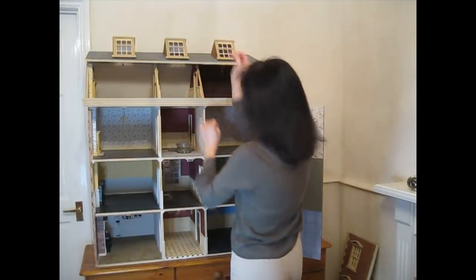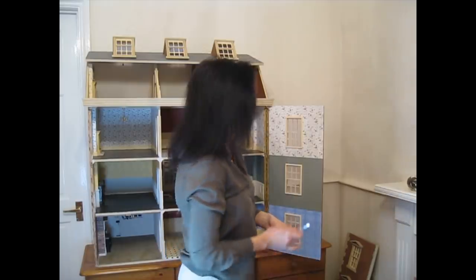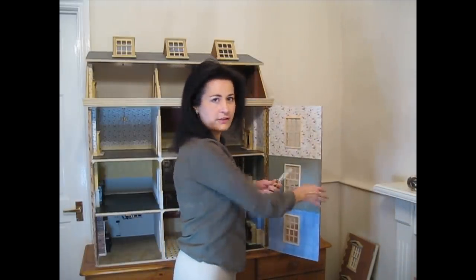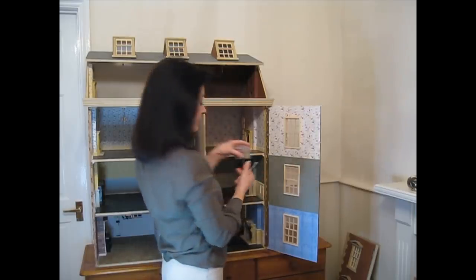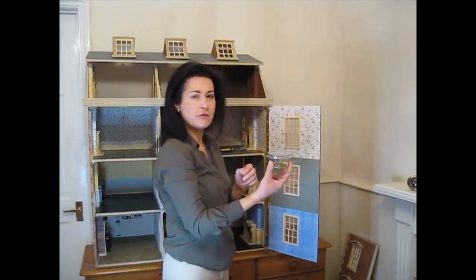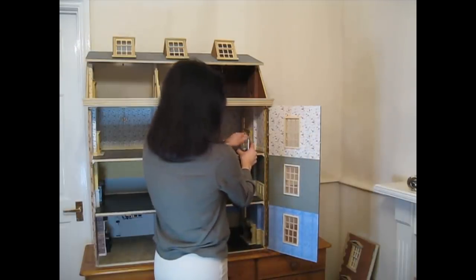Down as I'm working on the rest of the doll's house, and I'm just going to remove this right hand door as well, just to get it out of my way. And I've got my little pot here with all the other screws from the other hinge, so I'll add these to those.